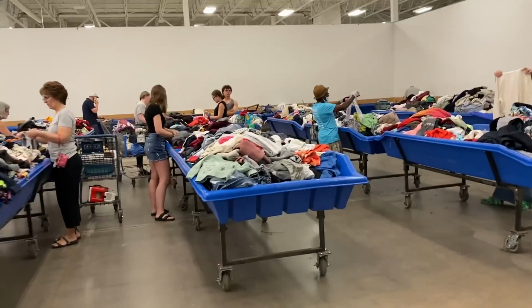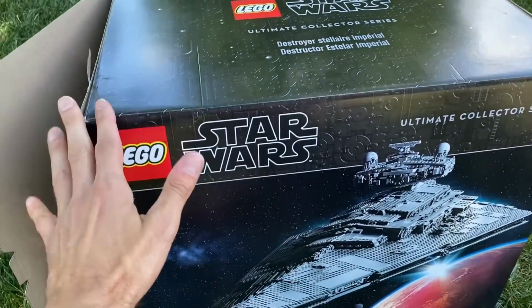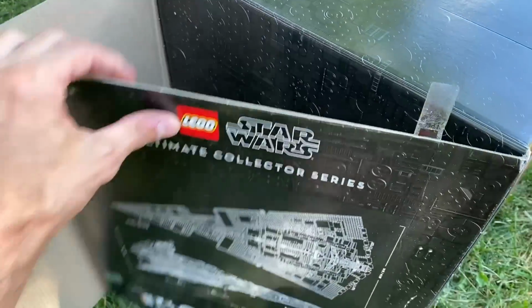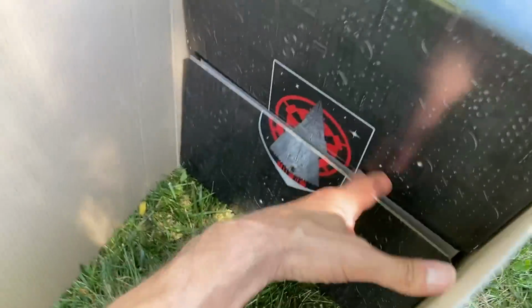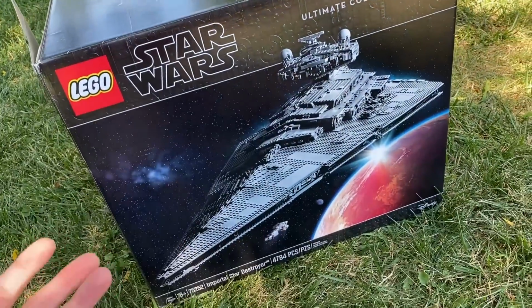$295. Found this out on the curb on trash day. Now don't get excited. There's nothing on the inside of the box other than 4 additional empty boxes. But Lego boxes, especially from the Star Wars franchise, can get you some pretty good money.